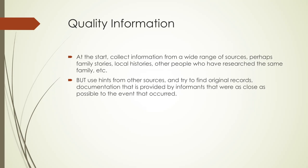But given all the other information in that pension file, we could determine that he really wasn't taken prisoner of war. So the family story had a little bit of truth to it, but the more in-depth information we were able to find proved what actually happened. Anyway, all these family stories and so on give you some hints where to look, and then to see if you can really prove what happened.